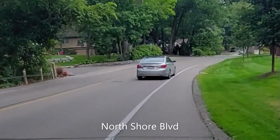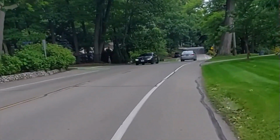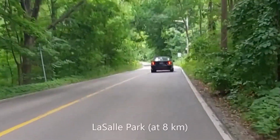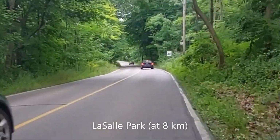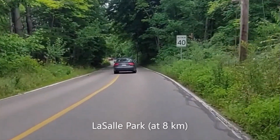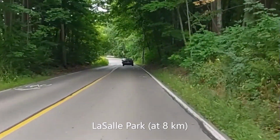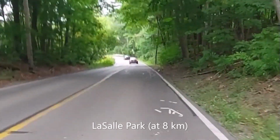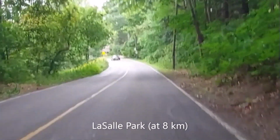The route continues on North Shore Boulevard, where there are pavement markings for bike lanes on both sides of the road. There is a nice woodland section through LaSalle Park, and the Trans-Canada Trail map shows the trail going right on North Shore Boulevard, which is hilly, curvy, narrow, and busy with limited visibility. The bicycle markings indicate that cyclists and vehicles share the road.